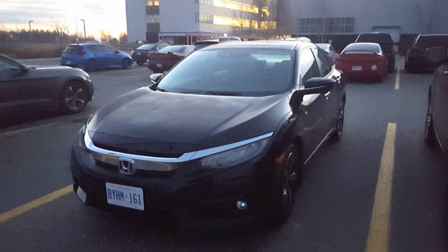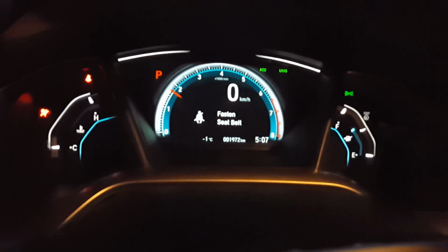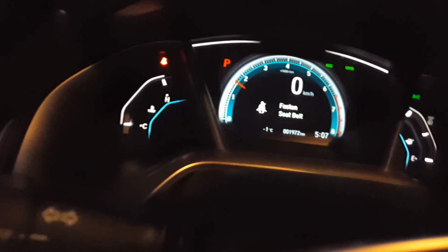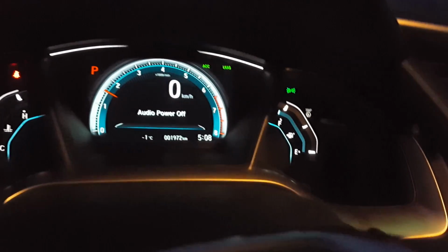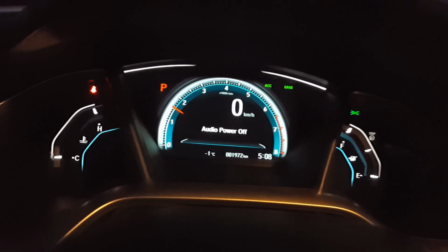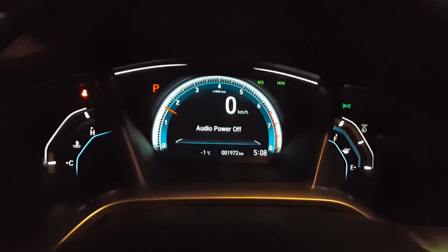Hey guys, today we're test driving the all-new Honda Civic. This one right here is the Civic Touring model, and we're just going to do a quick fuel economy review to see how well it performs. As you can see, we have a full tank of gas, and we're going to be driving this over the week and see how well it performs, as well as get an idea of how many kilometers we complete on this full tank of gas.